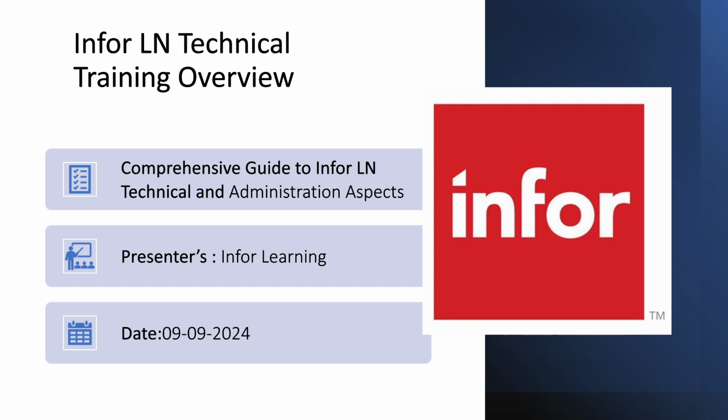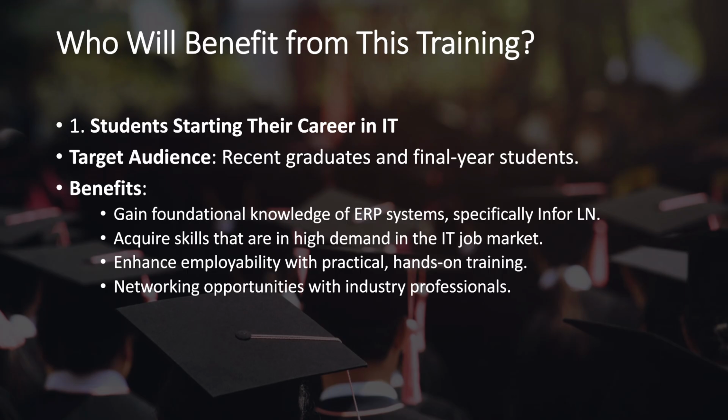Before starting, let me clarify that this is just an overview of the technical training. In that technical training, what are the topics that I'm going to cover? All of that I'm just giving an overview. Okay, so let's start. First thing, who will benefit from this training? First let's discuss to whom this training is designed.